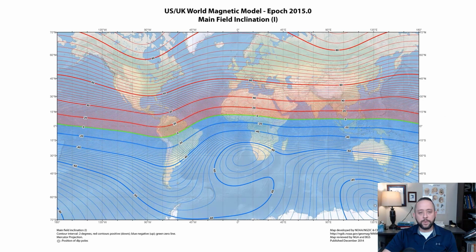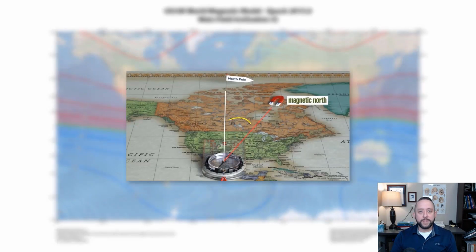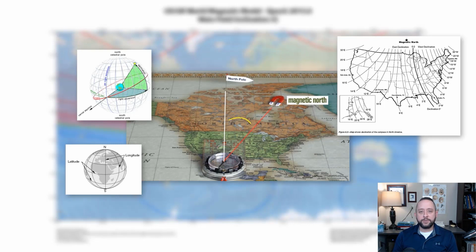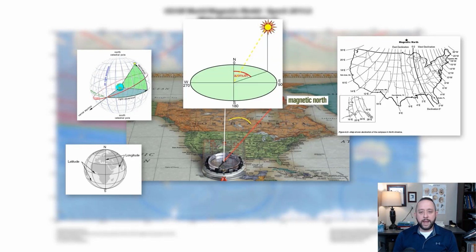I really got into a rabbit hole of being able to navigate with a compass and what inclination and declination mean, and true north and azimuths and things, but I quickly realized I was way outside of my wheelhouse.